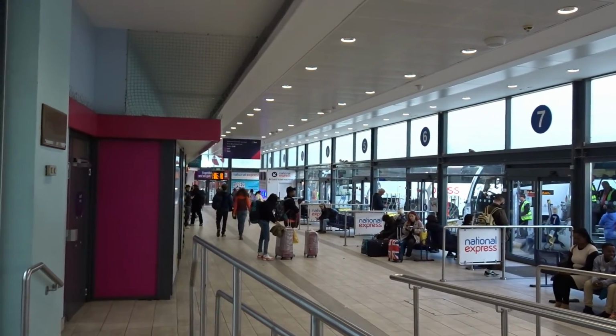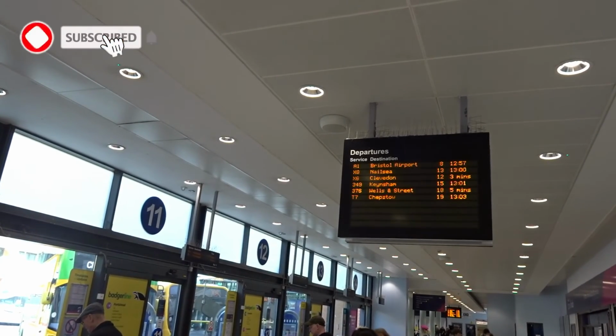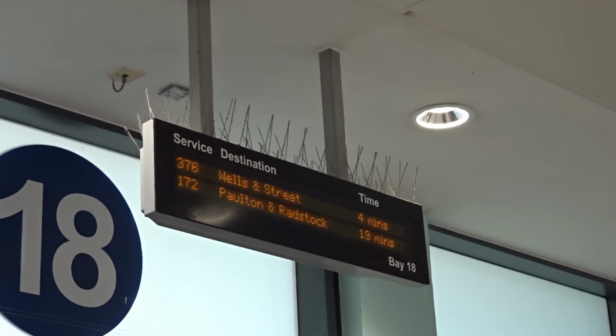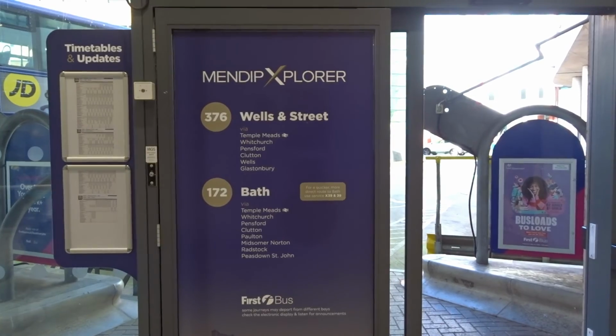Let's go. I'm heading to England's smallest city, Wells in Somerset. And I'll be taking the bus from here, Bristol bus station, to get down there. The 376, operated by First Bus, is the sole route that heads into Wells from Bristol. And we're jumping on and going to be enjoying a lovely 80-minute journey through the Somerset countryside with my Greggs pizza and potato wedges.